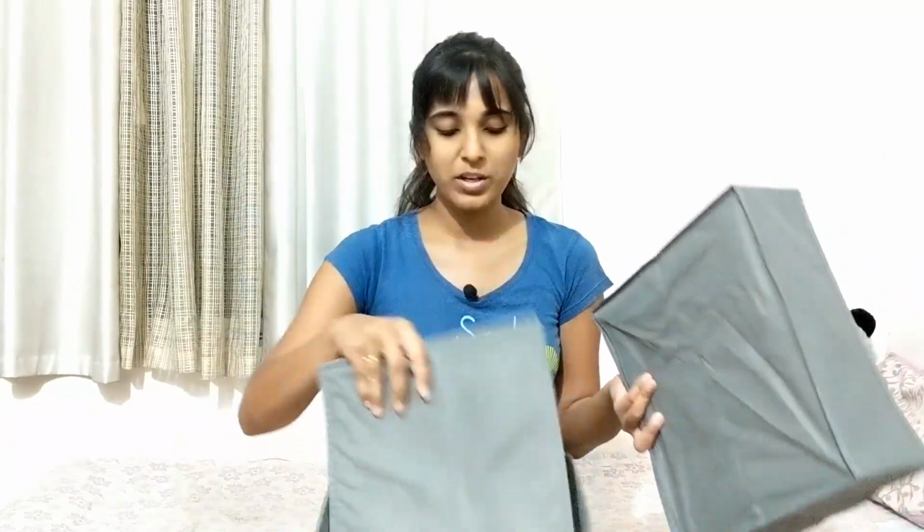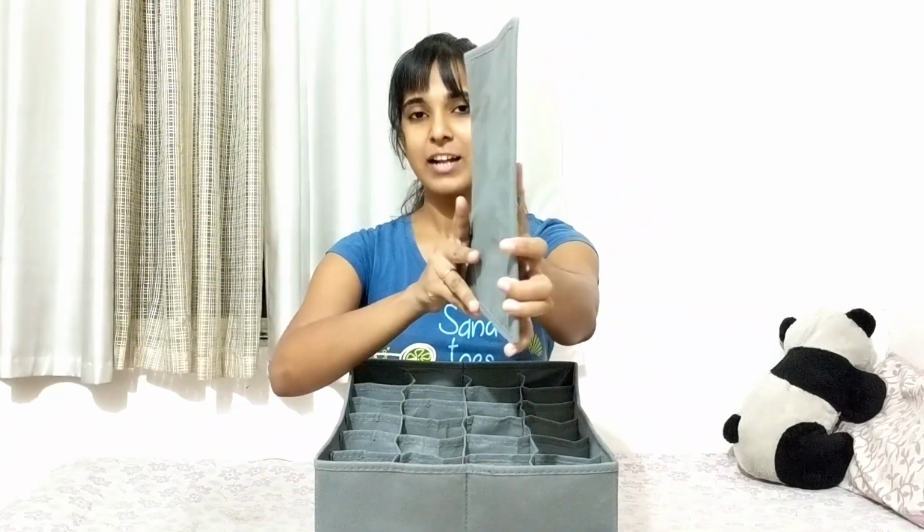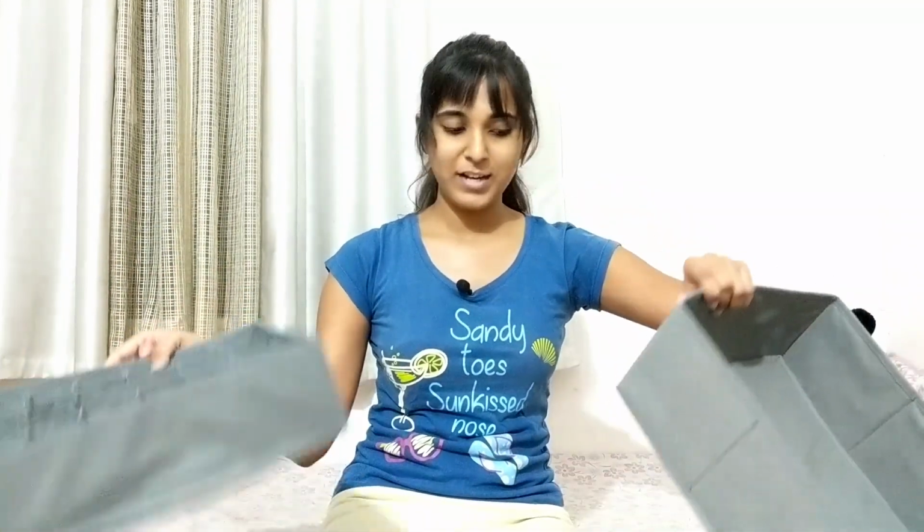Now I've washed both of these things, but because the cardboard is covered with material, it was quite easy to wash this one. Also, when I say washing, don't soak it in water for very long. I just splashed some water on it and dried it in the sun. It still has a little bit of a bend in it, you can see that, but I think that is okay if it makes it safer to have in your wardrobe. So that is the major difference between these two brands.